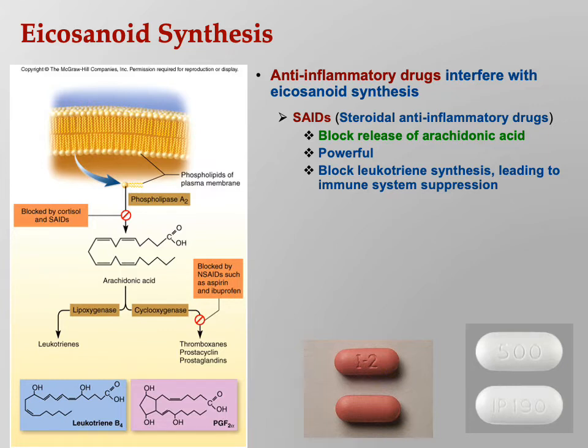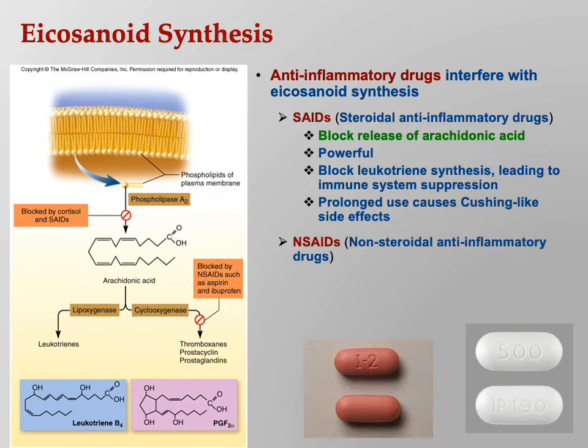So you can see they're following down. They're going to block both of the lower pathways, both the lipoxygenase and the cyclooxygenase. So they're going to prevent or inhibit leukotrienes as well as thromboxanes, prostacyclin, and prostaglandins. Prolonged use causes the Cushing-like side effects, all right? That's one of the problems of long-term steroidal drug use.